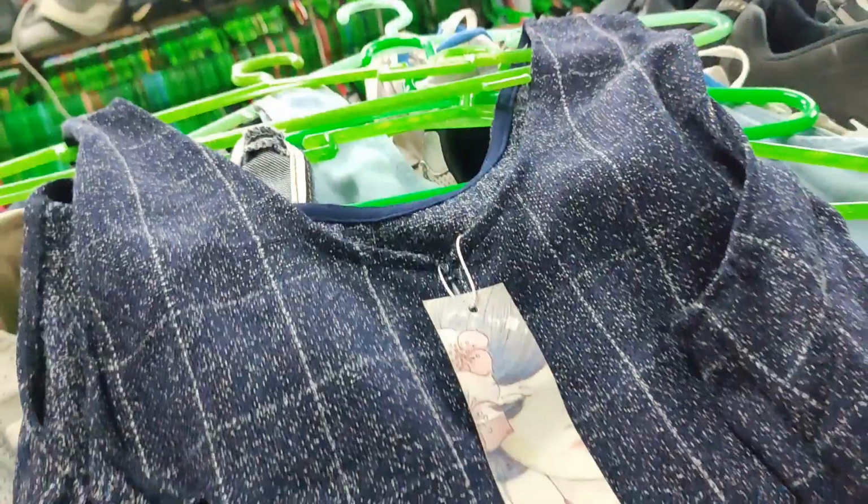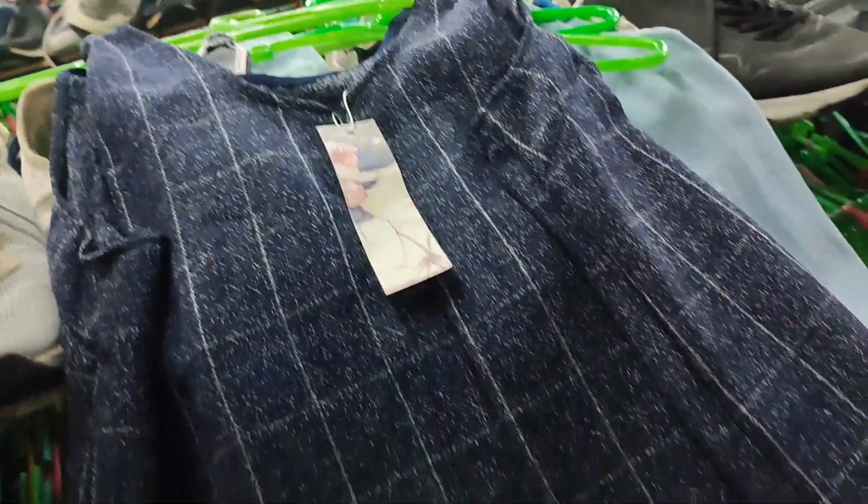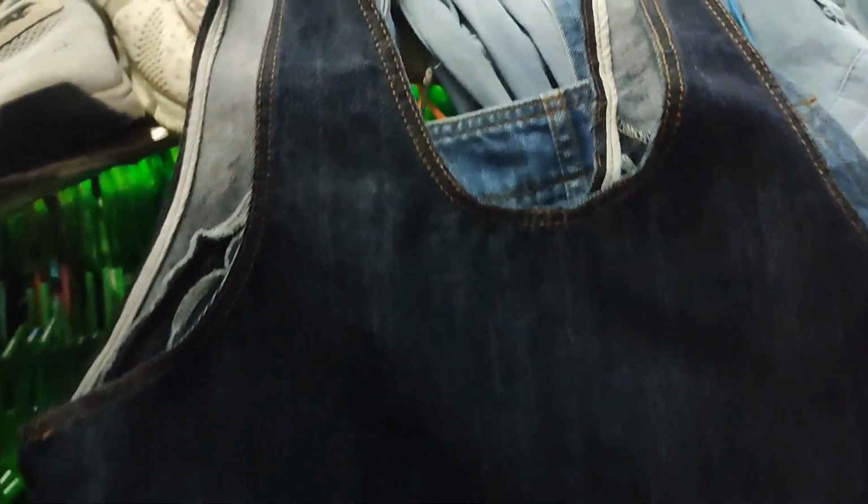I was able to score around 60 pieces just doing this Ukay trip today, guys. And I only spent like 1 or 2, almost 2 hours, I think. So let me just show you everything with just music on the background kasi ang dami po nila. Okay, I hope you guys enjoy.